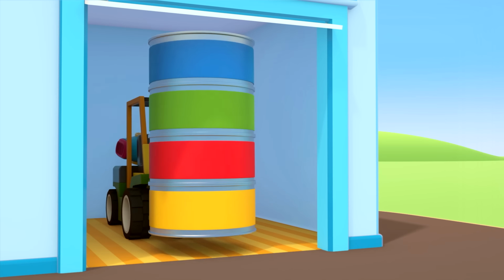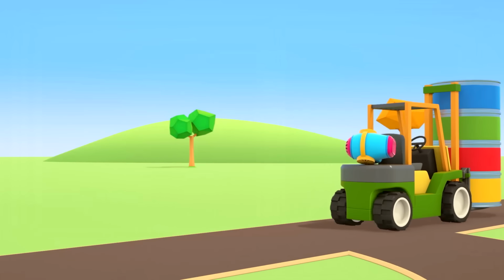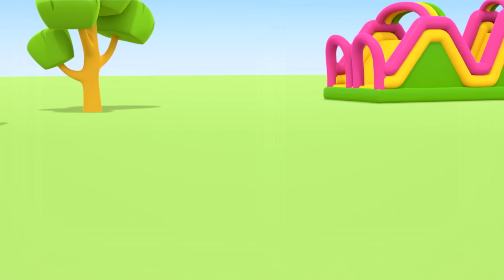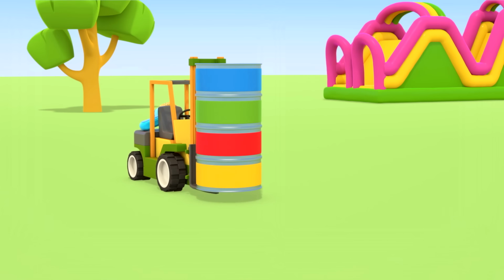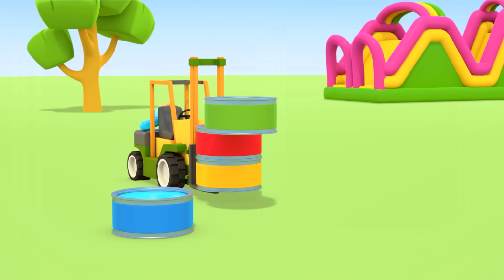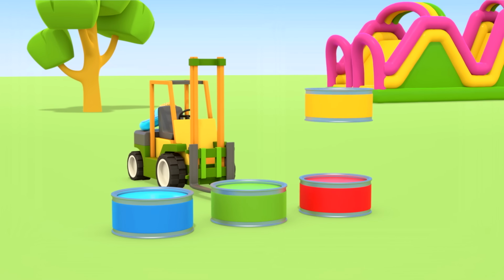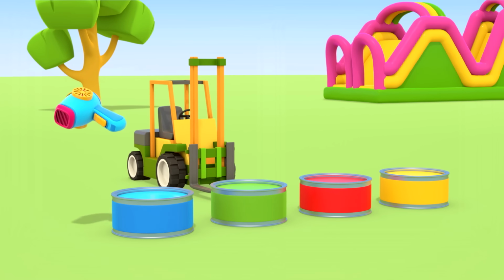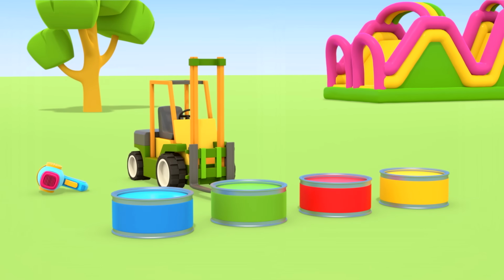Wow! There are a whole 4 colors. Let's place all the tins of paint on the ground. Blue, green, red, and yellow. And here's a hairdryer, so the car's paint will dry more quickly, and he can go and play.